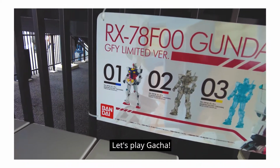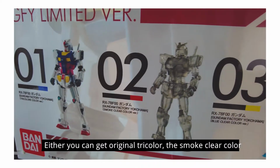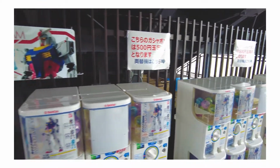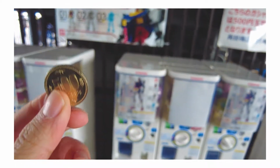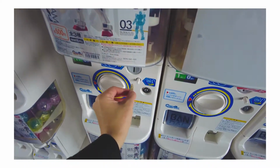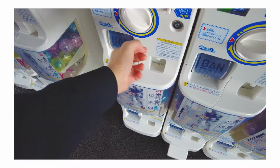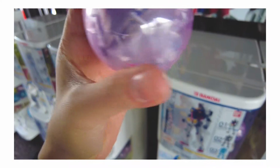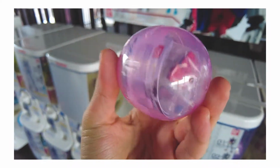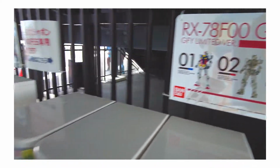Okay, let's play gacha. See what I can get. Either you can get the original, tri-color, the smoke clear color, or the blue clear color. Each gacha is like 500 yen. So, 500 yen. Let's see what we can get. Okay. Oh, okay. The original one. Can you see? Da da da! Yay! Yatta! Yay! Okay, let's go.